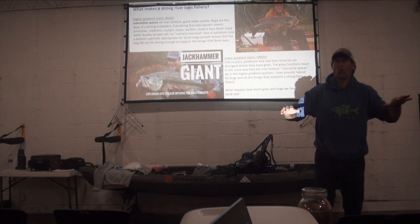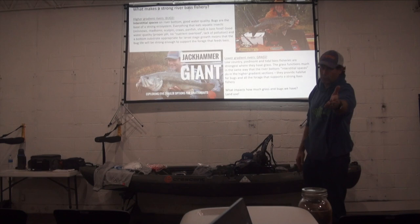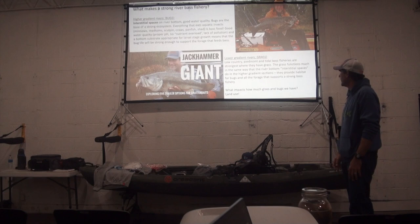Once you get that grass, then you can grow the bugs from the grass. That's habitat. It's really just surface area, whether it's a rock, the spaces between the rocks, or the vegetation itself. So those are two things in terms of habitat: the interstitial spaces of the rock on the river bottom, and the grass with the lower gradient. And land use is a big part of that.